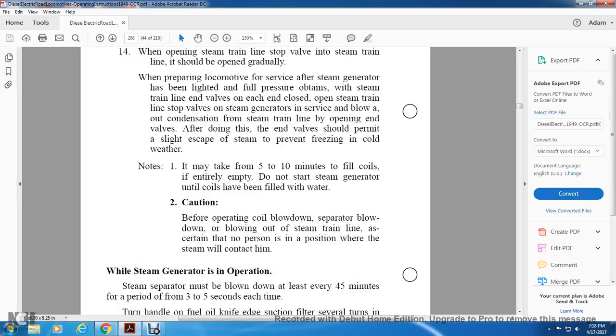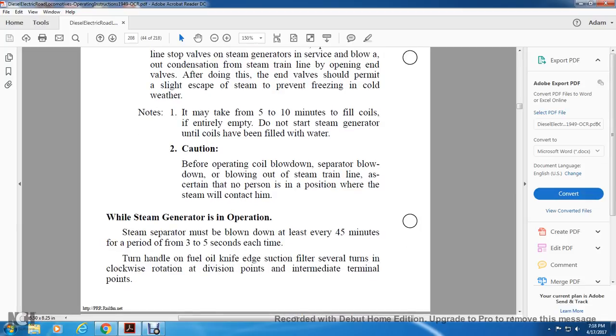Notes: it may take 5 to 10 minutes to fill the coils if entirely empty. If entirely empty, do not start the steam generator until the coils have been filled with water. Before operating the coil blowdown or separator blowdown, blowing out the steam line, be certain that no one is in a position where the steam line will contact him.